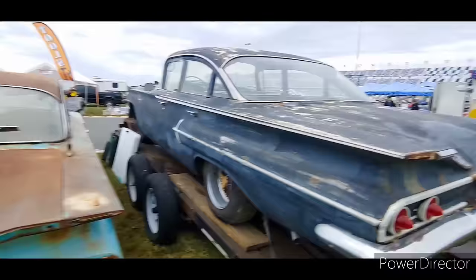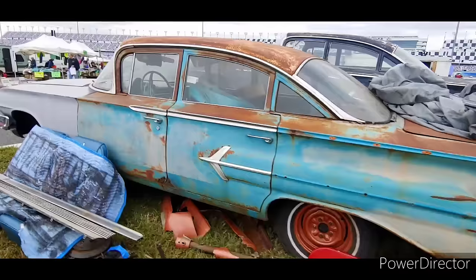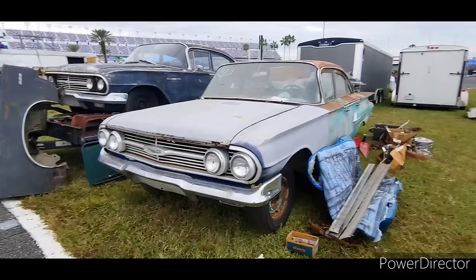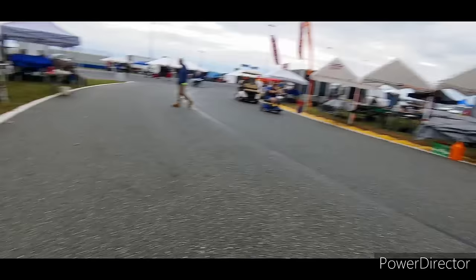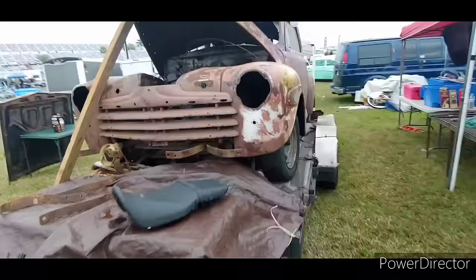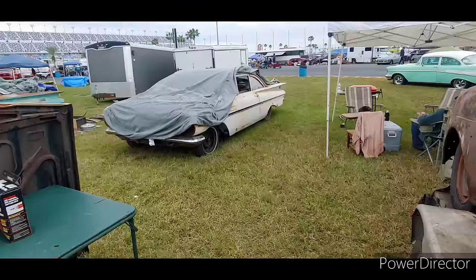Got another one tarped up. Dang, I started off with two vehicles that don't have a price tag. On that one either.